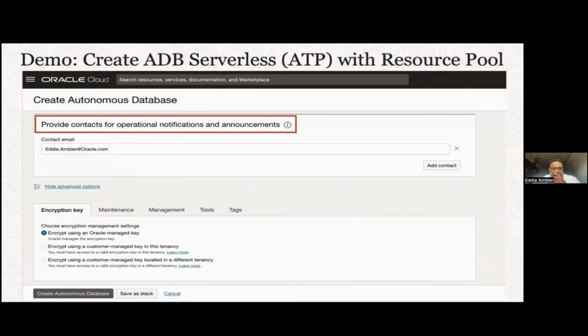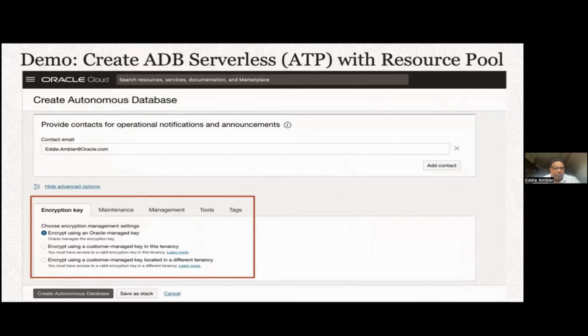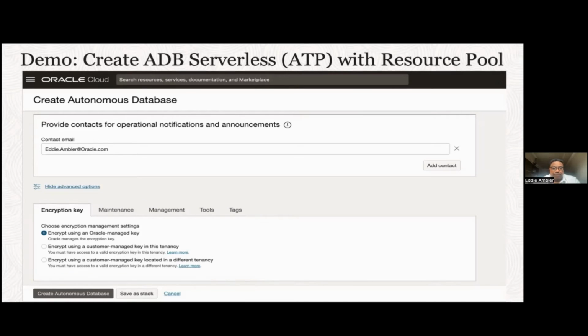Okay, so you then provide a notification contact for notifications and announcements, and that's the great thing. Autonomous Database comes pre-configured with notifications and alerts to keep you informed about when Oracle is operating on the infrastructure or on the database software layers, so that you always are in the loop about what's coming and what's occurring and what's completed. Here in the bottom, under the advanced section, you can do things like define the encryption key that you'd like, and what kind of encryption management you'd like to use, Oracle managed, customer managed, and so forth.